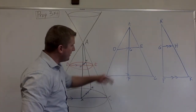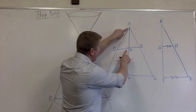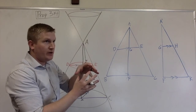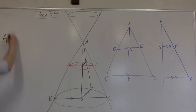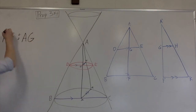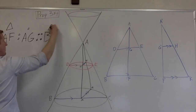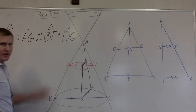All right, so if we look at our picture here, essentially this whole line, AF, is in the same ratio to AG as, say, BF is to DG, right? So take a part of the bigger triangle and a part of the smaller triangle, then another part of the bigger triangle, and compare it to the same part of the smaller triangle. So we can say AF is to AG, right? Big triangle, little triangle, in the same ratio as BF, again, big triangle, is to DG, little triangle. Hopefully I don't have to keep writing that.